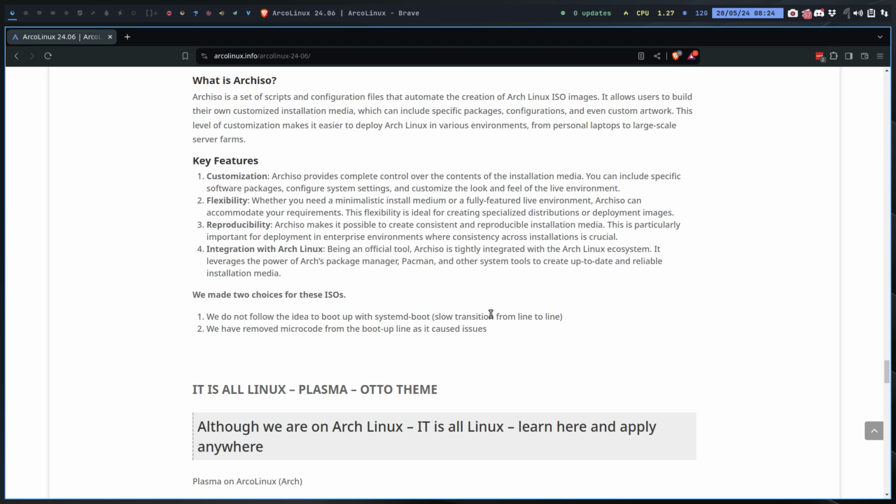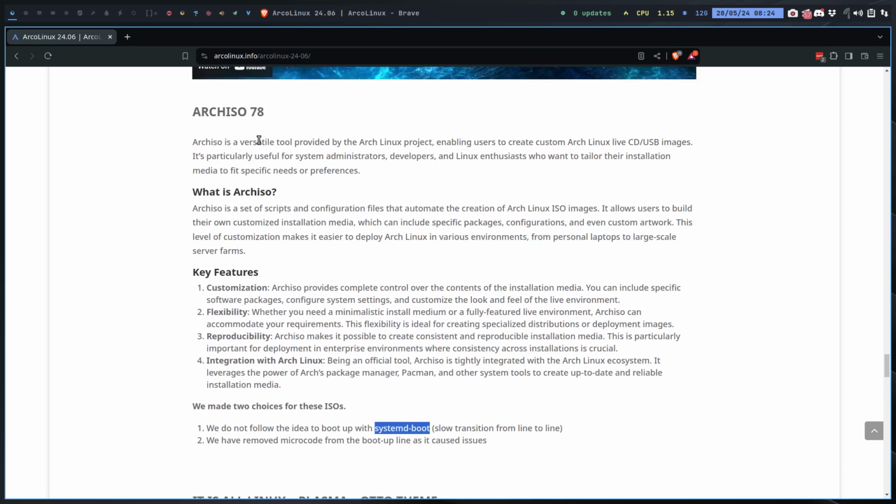So there's a slow transition from line to line if you use systemd-boot as suggested today by Arch. We did not follow it. We keep the GRUB that was from last month, from Arch ISO 77. We've also removed the microcode from the boot-up line as it caused issues. So maybe you've seen the messages a month ago or something, right?